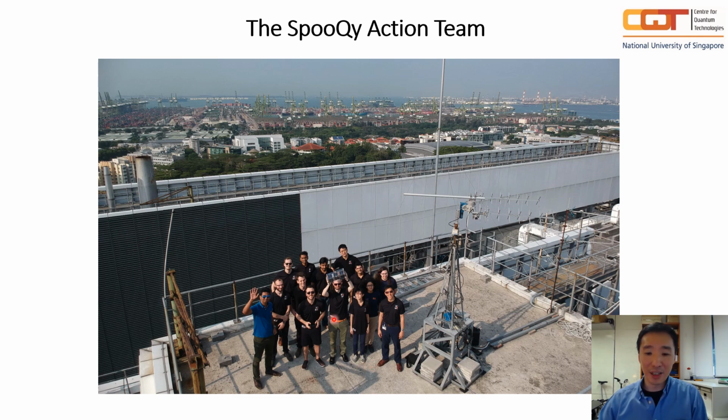And you can see Rob Baddington over here is holding up a model of the SpooQy-1 satellite, and we're standing next to a Yagi antenna with which we can control the satellite as it flies over Singapore. And this is on the rooftop of one of the buildings at the Faculty of Science.